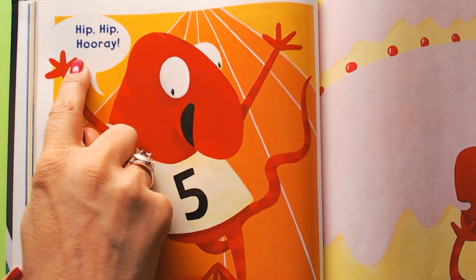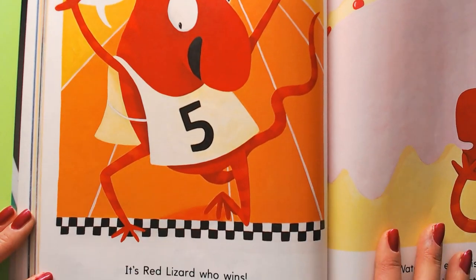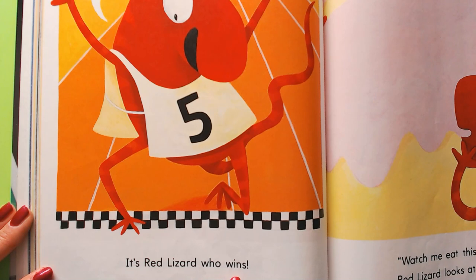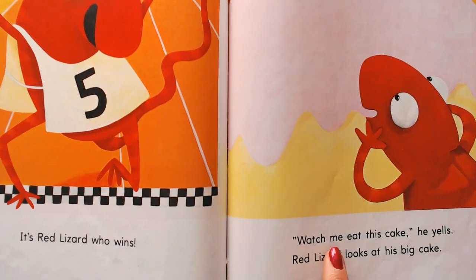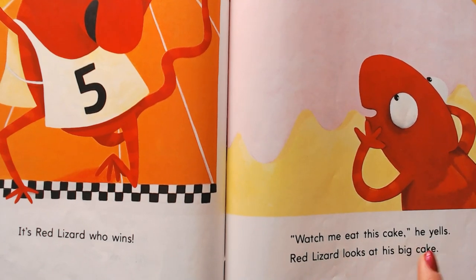Hip, hip, hooray! It's Red Lizard who wins. Watch me eat this cake, he yells. Red Lizard looks at his big cake.